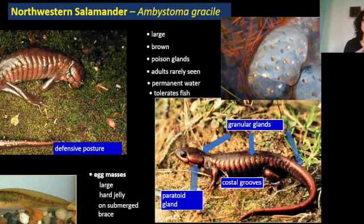But again, there's no marbling on them. They are strictly this kind of drab gray color. And their head shapes are going to be different too from the giant salamanders, even in that form.